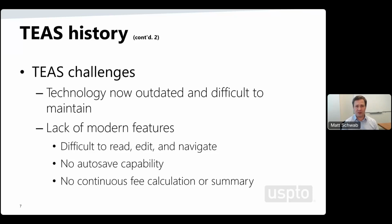So although TEAS has served us well and will continue to serve us well for the next few years, it is in the process of being retired. This is going to be a piecemeal retirement. What that means is we're starting with the initial application forms in Trademark Center, and they will be released and be usable side by side with the TEAS initial application forms for a period of time.